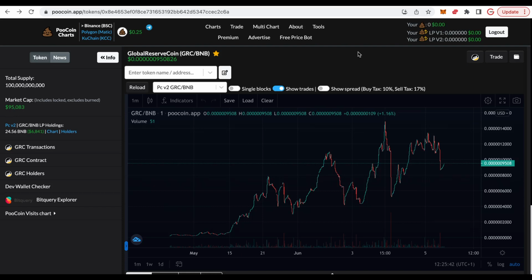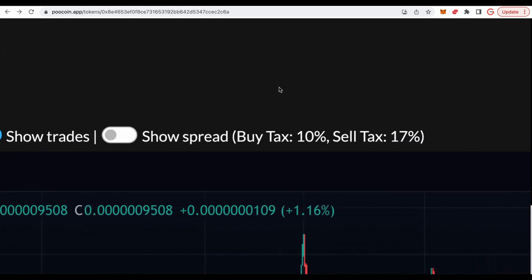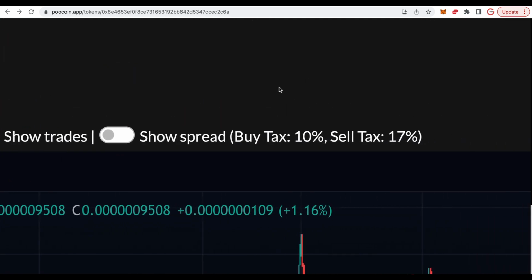Hello there guys, in this video we're going to be talking about this, which is the way that Dextools and Poocoin show you the sale tax, which is often much higher than the sale tax actually is. This coin, GRC, has a 10% buy tax and an 11% sale tax, but it's currently being shown at 17% on Poocoin. Now that's not correct, but it's also not wrong.